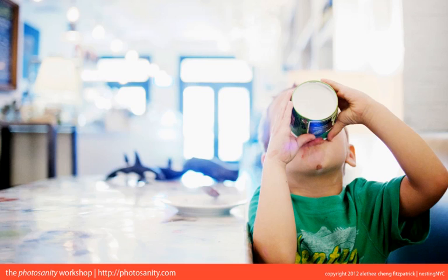So the secret that I want to share with you today is really that if your kids are involved in something that is engrossing, that they love, that they are enjoying, you kind of get licensed to take as many photos as you want from different angles, capturing all different aspects of their personality.